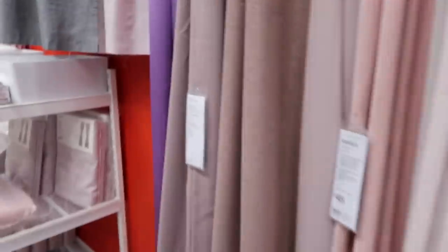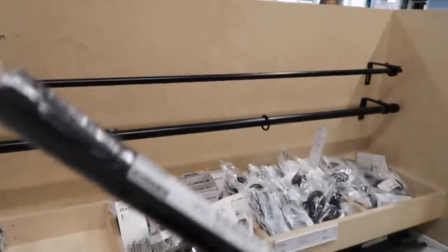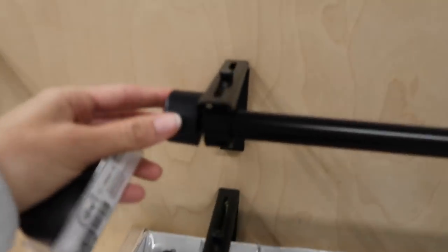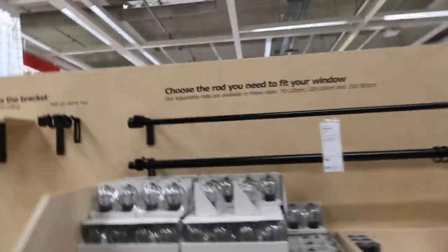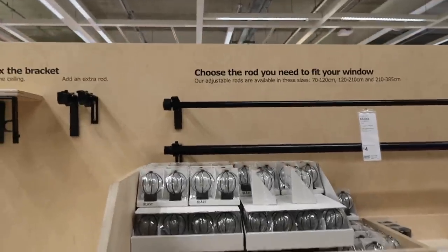Just looking for some curtains for my dining room. White or grey? Pink. Pink. Oh my goodness, look at that. I feel like I could do that in my bedroom. And the curtain poles, this is exactly what I wanted. Although this fixture is a bit messy, but you're gonna be looking at it from this angle.